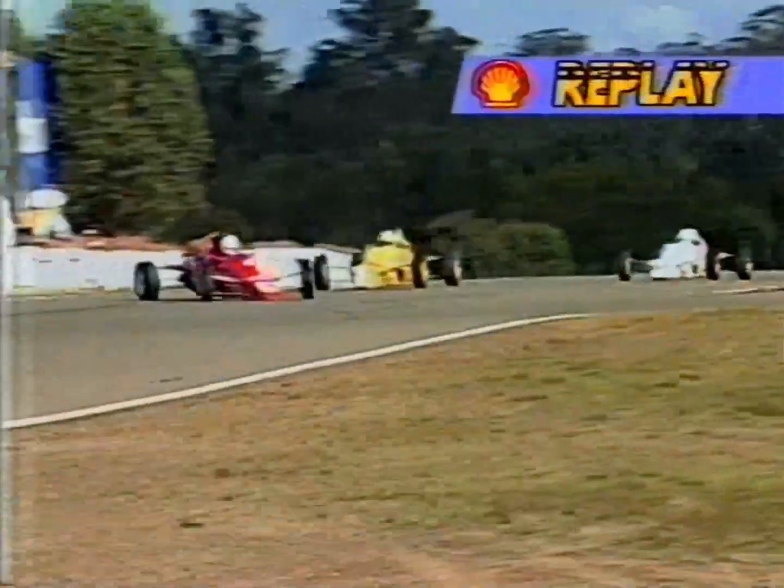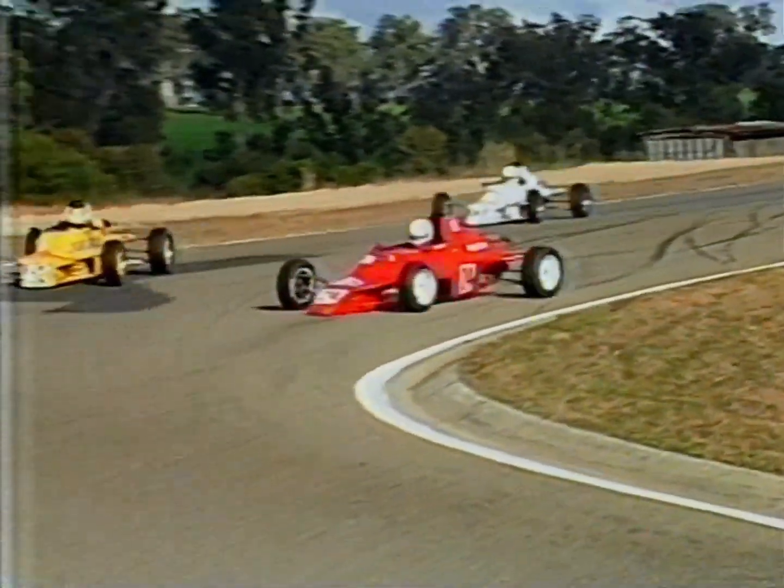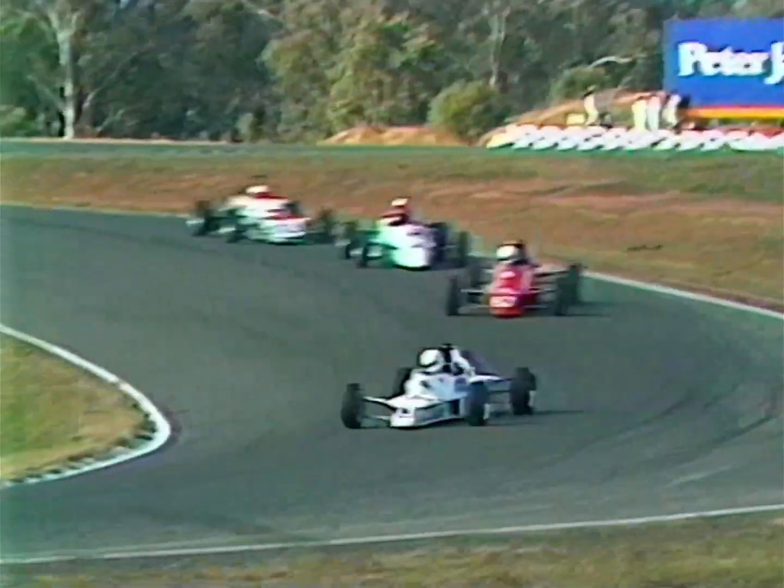Let's have a look at this on the Shell Ultra replay. Roberts. Zippity-doo-dah. Waters, my goodness me, thought he was coming back at him. And of course, Waters went by. Verheyen did the same trick, and that put Roberts back to third. You saw it on our Shell Ultra replay. Meantime, we rejoin the race live.